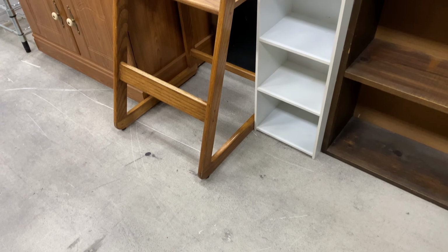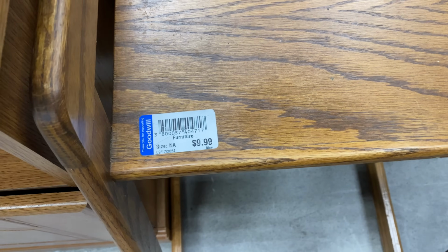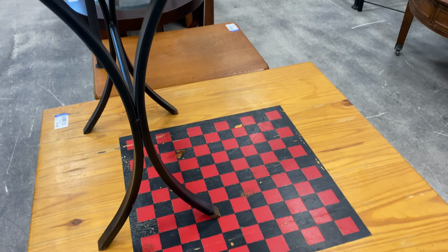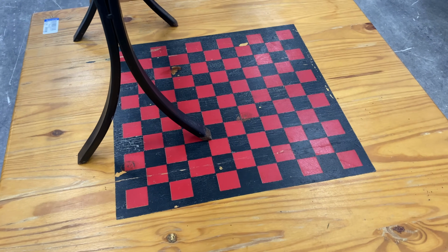I also kind of liked this stool, or is it a table, or is it a high chair from a 90s Pizza Hut? Yeah, I'm talking myself out of this. This table is busted, but I love the chessboard top. Taking notes for my living room.